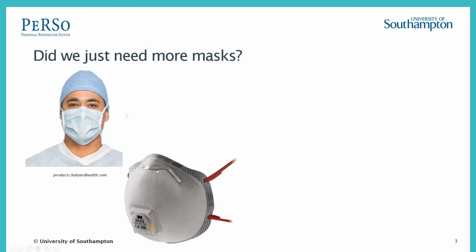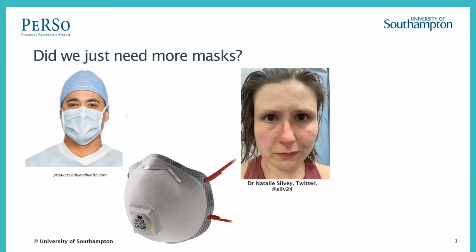But in order to be functional like that, they have to fit extremely well, so they can put quite high pressure on the bridge of the nose and around the cheeks. So this is a picture from one of the main influencers on Twitter, who's I think an anesthetics consultant now, and she's reporting what wearing one of these respirator masks does to her face after 8 or 9 hours of a shift. So it can be very uncomfortable.